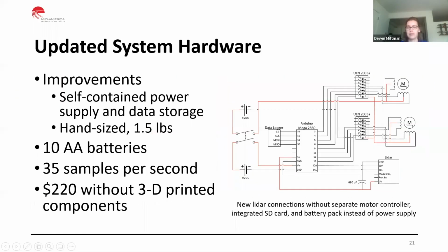If we move on to the next slide, we'll get a better look at the updated system. This one uses, like I said before, a self-powered supply. You have a 5-volt battery pack and a 9-volt battery pack. The 9-volt powers the Arduino, the 5-volt powers the 2 stepper motors separately. The whole thing weighs only about 1.5 pounds and uses just 10 AA batteries to power the whole system.